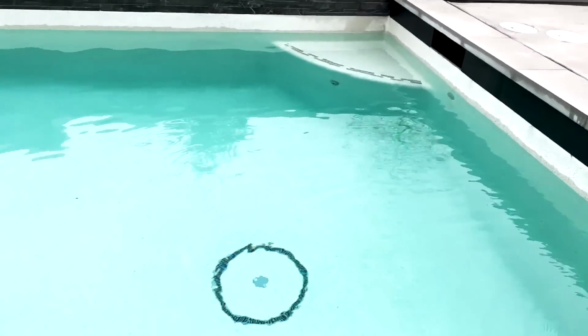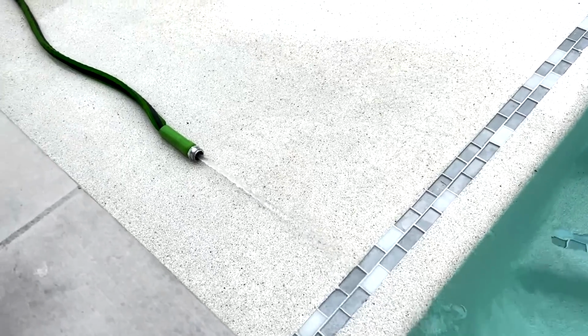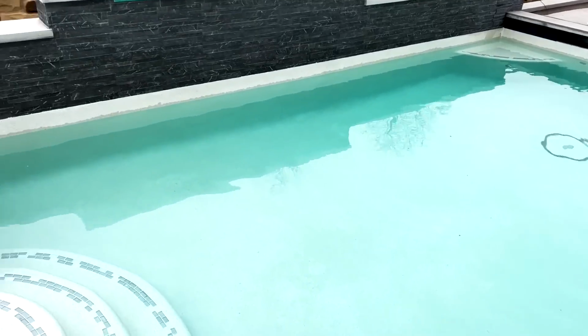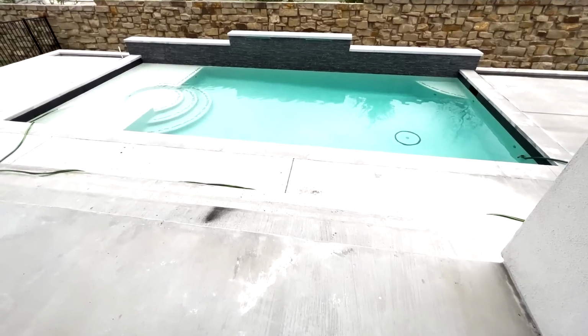Few more inches. Go little hose, go. Two little water hoses. I filled up this whole pool overnight. That's a lot of water. Okay, it's not even been 24 hours.